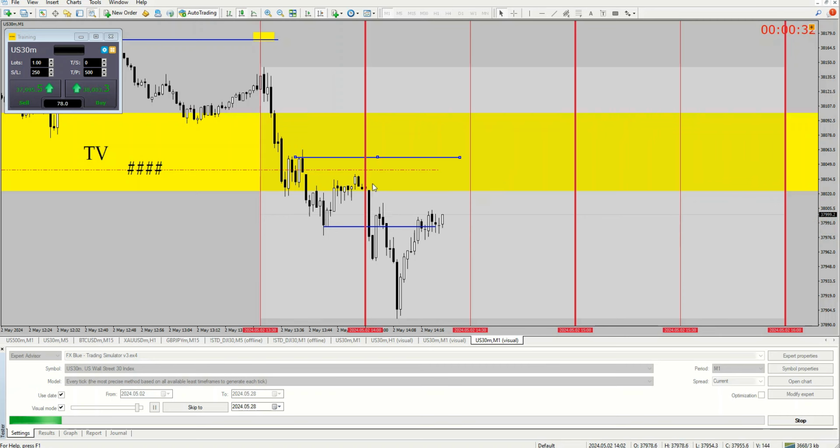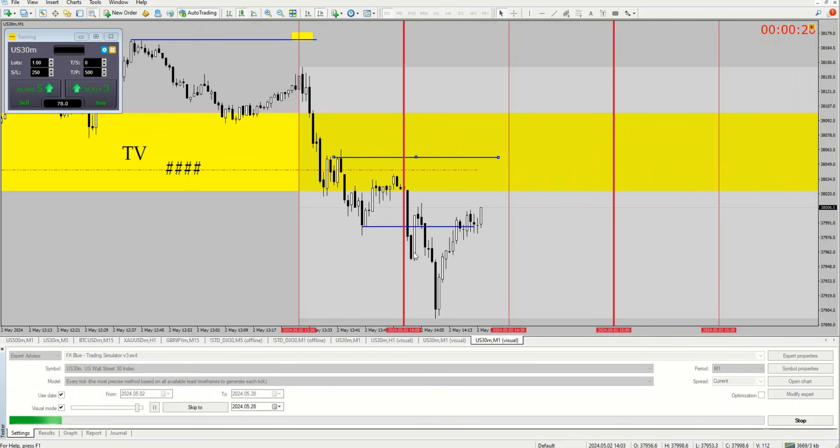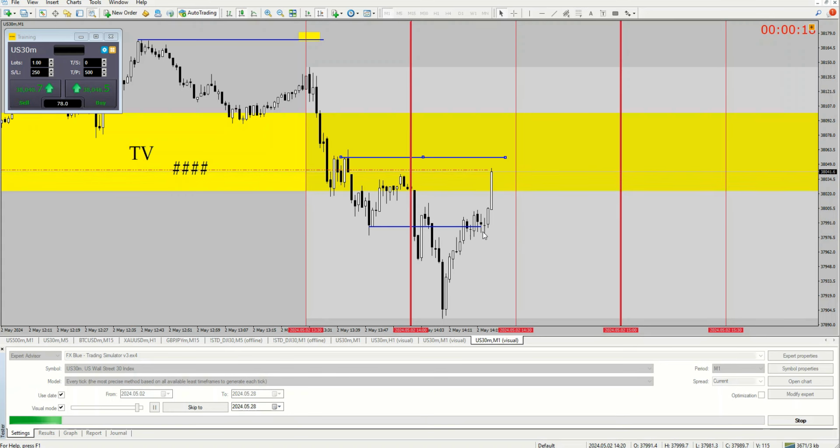So for now, do you have a pattern? No, we don't have a pattern. The only possibility for a pattern was a head and shoulder, where this is a shoulder and this is a head, but they didn't give us a second shoulder. So when you're observing, you just see you have the patterns. All the patterns you need I gave to you. So now your job is just to observe.